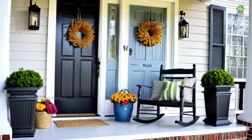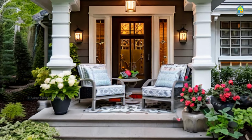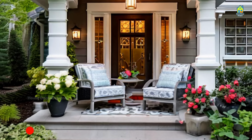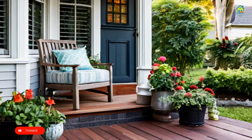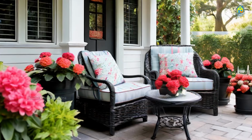Start by adding a doormat that reflects your style or personality. Choose a doormat with a fun greeting, a seasonal design, or a classic pattern. Pair it with a small bench or a couple of chairs to create a cozy spot where you and your guests can sit and relax. 2. Add a touch of greenery.